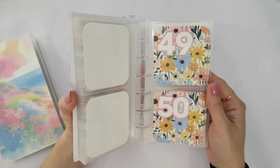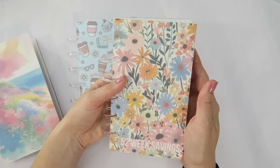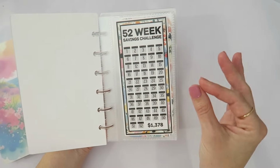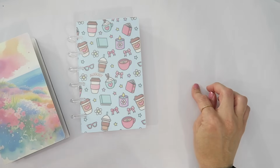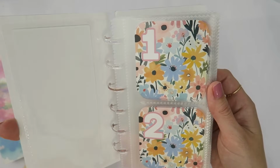Of course, none of my 52-week savings challenges say this is for a cruise or this is for travel, but all of my other ones are kind of themed. Like it has pets on it. Well, it's really llamas, but it has llamas, or it has reindeer, or a graduation cap. This, you know, is more a general design with the flowers.